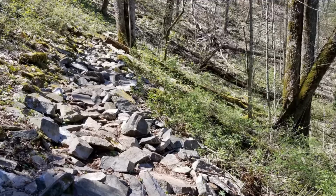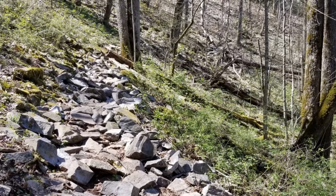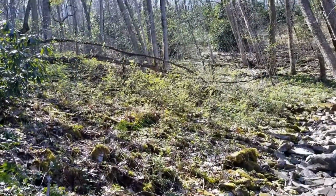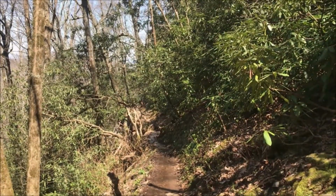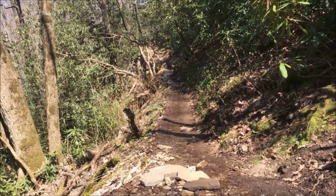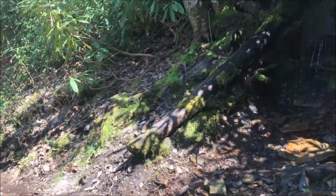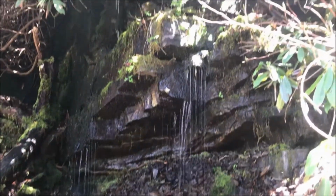More rugged trail. Stephanie's ahead of me, but I can hear her singing. Oh, I just saw her way up there. And I heard her sing. That's where I came from. And all of that is super muddy right there. It just looks brown, but it is all mud. But it's because of this beautiful spring or stream, I don't know.